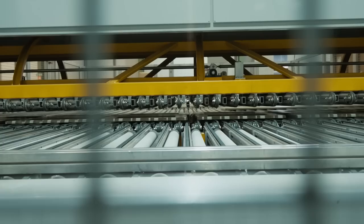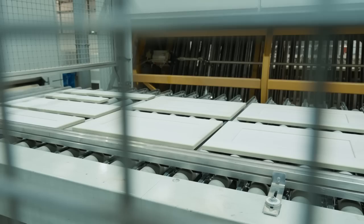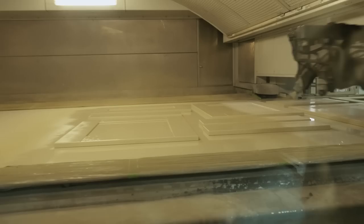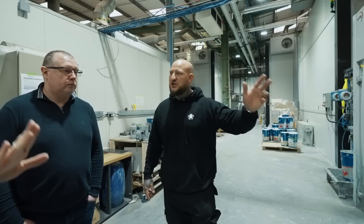In here, it goes into a drying oven, turns over on a turnover device. You have to clean them out, cleanse the machine. Yeah, and you'll lose a lot of paint as well. Yeah, it weighs a lot, I'm with you.